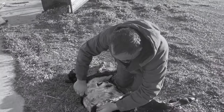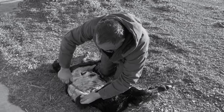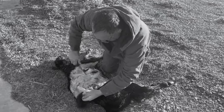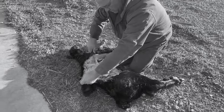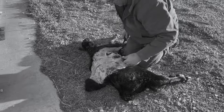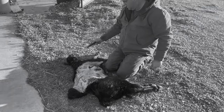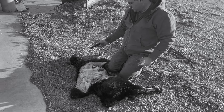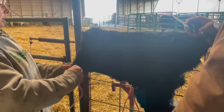So we had a mama that lost her baby. We don't know why. Dad went to check on her and just found her. She had just had it and it was still warm. So he's skinning it, and we're going to take the hide and put it on one of our bottle calves and try to graft it on her. And hopefully it works.